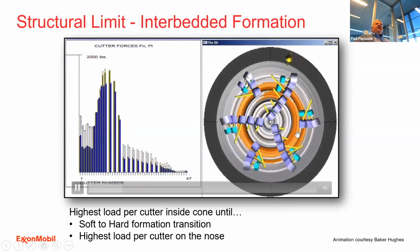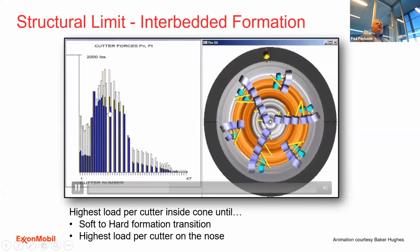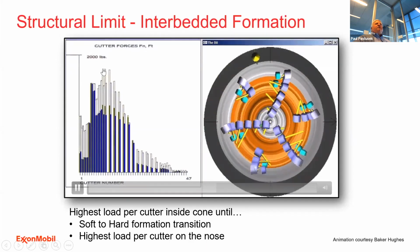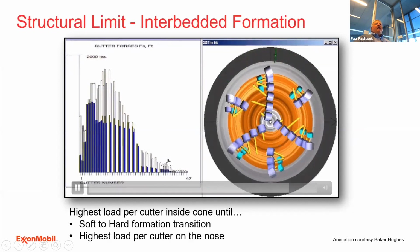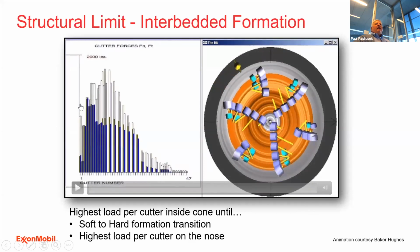So I'm going to go ahead and animate this and let it run. As it goes through, I'm drilling into the orange formation. The first few cutters that hit get overloaded right here. And then as the bit drills more and more of that hard rock, the whole bit starts to slow down because I'm drilling hard rock, and it comes back to the same profile that I had originally. Eventually this will come back to the same average load profile that I had before. But in the transition, I get this overload in the nose.